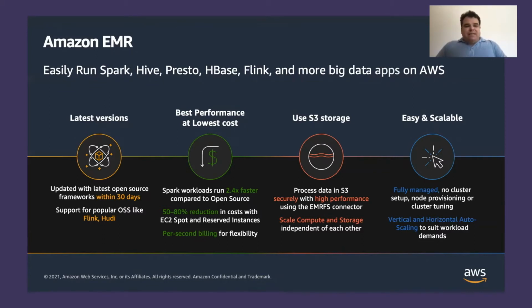As described in the Lakehouse architecture, EMR uses S3 storage, so it leverages the Amazon S3 data lake directly. This allows users to scale compute and storage independently of each other, while providing 11 nines of reliability at a very low cost. EMR launches clusters in minutes, so it's very easy to get started. You don't need to worry about hardware purchase, node provisioning, infrastructure setup, Hadoop configuration, and even cluster tuning. EMR will take care of all those tasks so you can focus on analysis.